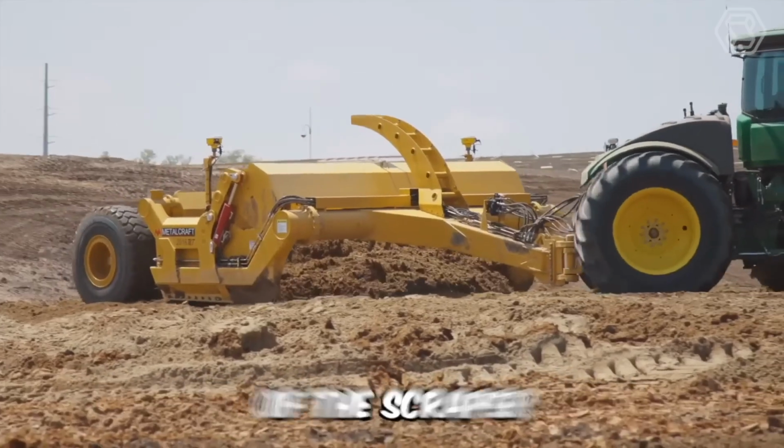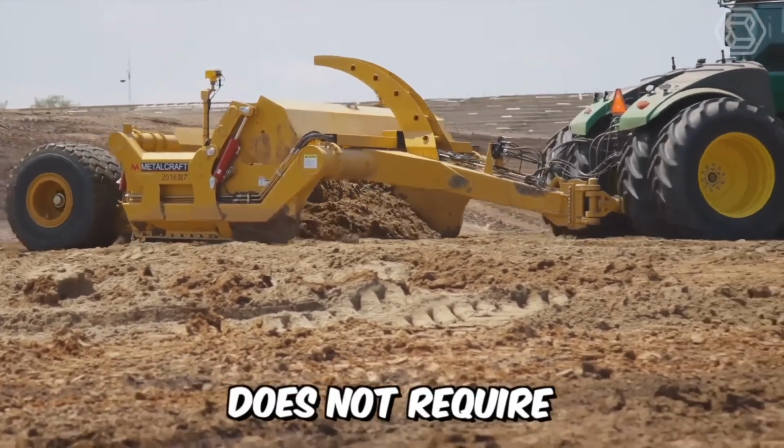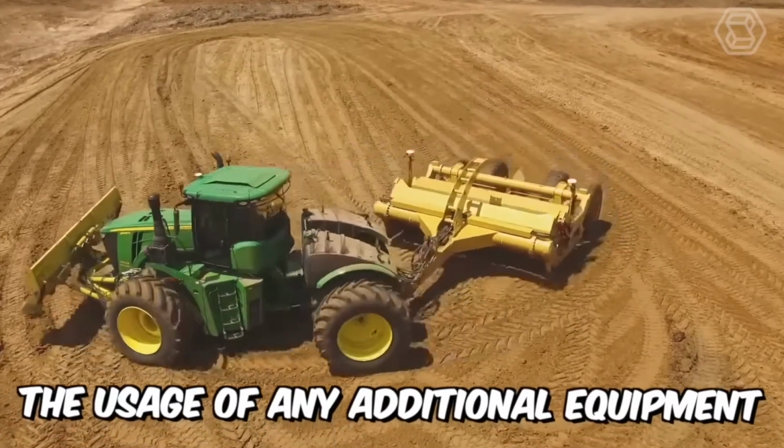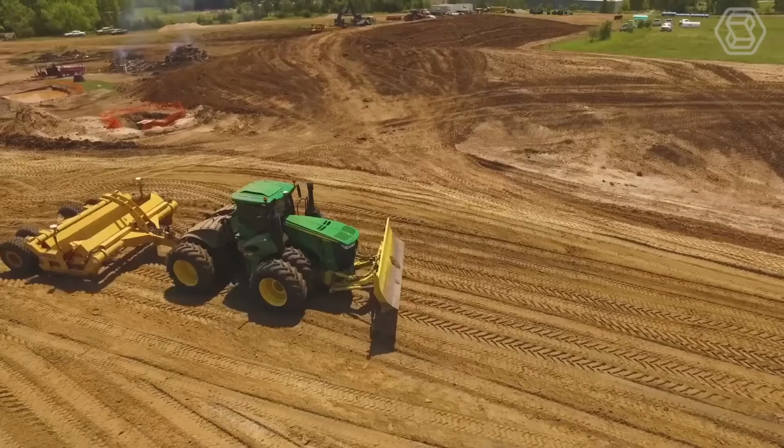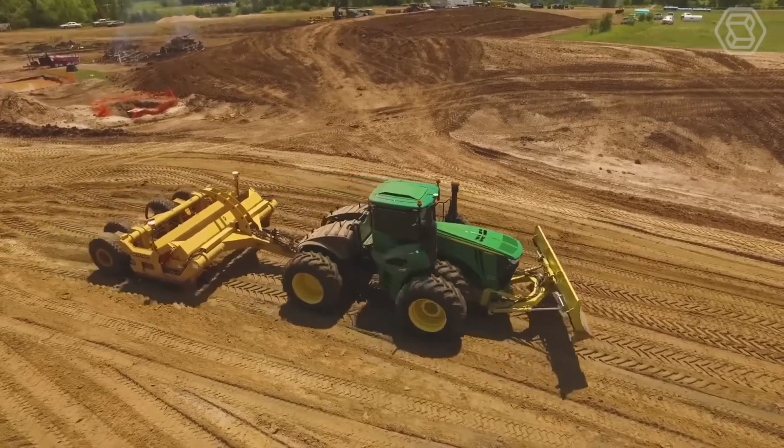One of the main advantages of the scraper is the fact that its use does not require the usage of any additional equipment, such as load compacting machines, because when moving, its dense wheels are able to tamp the dumped layer of soil.